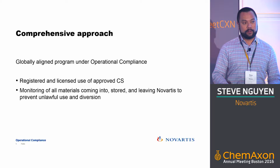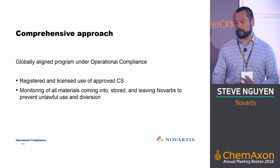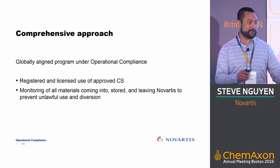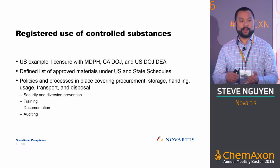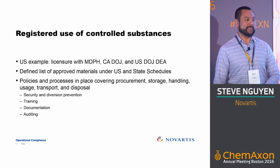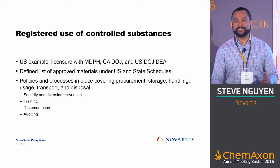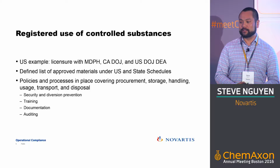And we also monitor all incoming materials, anything that we synthesize, anything we store, anything that leaves Novartis, so that we are not going against the local regulations when we are sending it to our collaborators or sending it to our other sites as they use the materials. So for example, in the US, we have registrations here in Massachusetts with the Massachusetts Department of Public Health, in California with the California Department of Justice, and with the United States Drug Enforcement Administration. And that's on many levels, just to use some of the building blocks, obviously, in synthesizing these compounds.